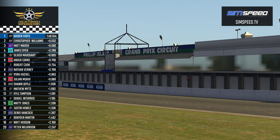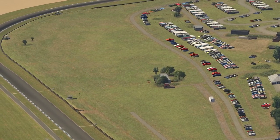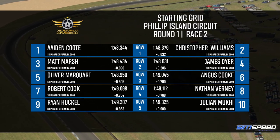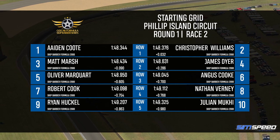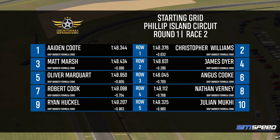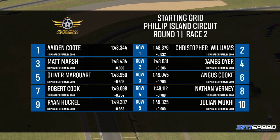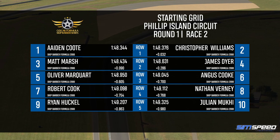So thank you to Simfinity and Virtual Motorsport Mentor for bringing you our qualifying and our qualifying results, our starting grid for race two, the 25-minute feature. Aiden Coote on the pole, bouncing back from the DNF in race one. Christopher Williams will start second. Matt Marsh and James Dyer on the second row of the grid. Oliver Markard and Angus Cook riding up off row three. Robert Cook and Nathan Verney from 7th and 8th. Ryan Hukel and Julian Mookie starting from 9th and 10th.